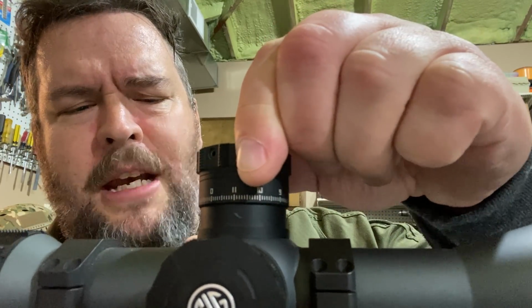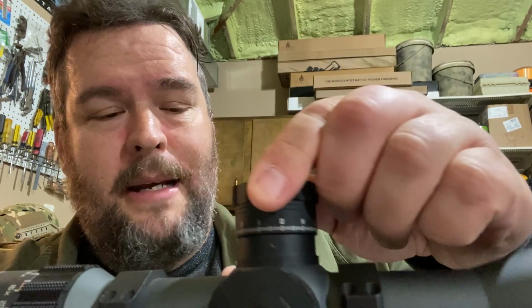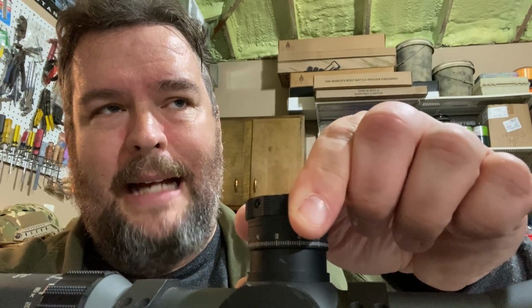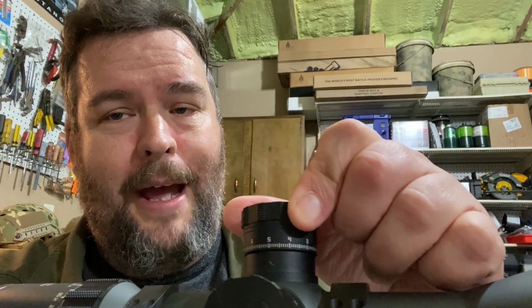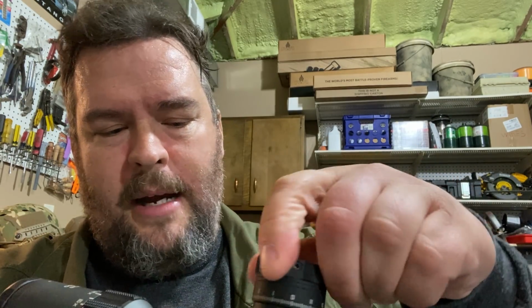Very, very fine adjustments on the TANGO6. They're not audible, at least to my deaf ears. They're not really that tactile. If I was wearing any kind of gloves, I wouldn't feel that. Maybe I would if everything was perfect. But if it's cold out and I'm trying to feel, I'm not going to be able to do that in the dark all that well with this.